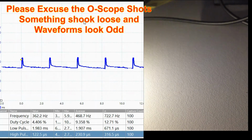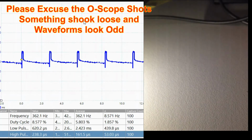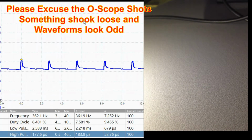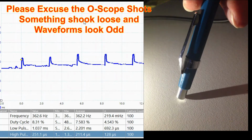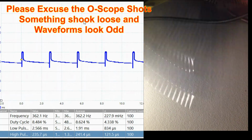Now we're going to take a look at a light whose frequency is 361 hertz, and we'll start with a very low duty cycle of about 6%. You can see a subtle set of PWM waves interacting with the camera, and it's quite obvious when you wiggle the moving object.